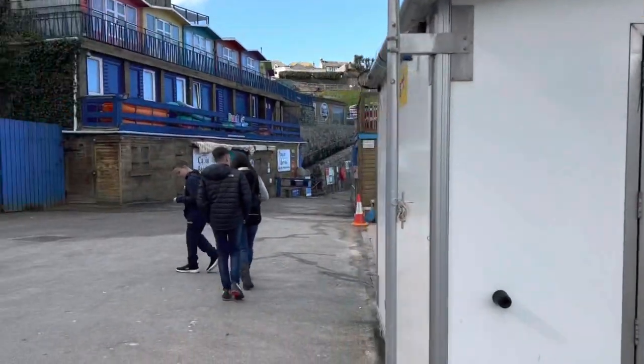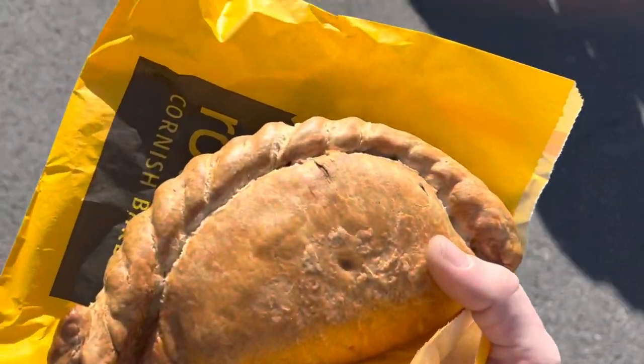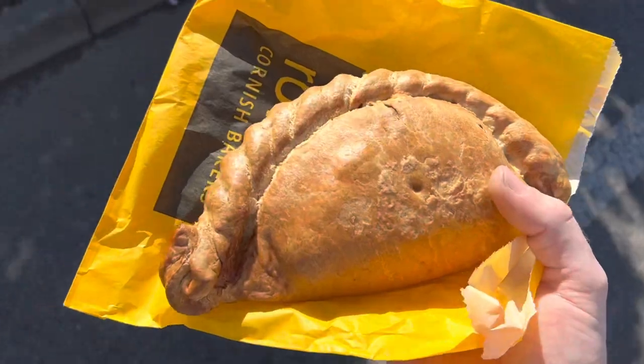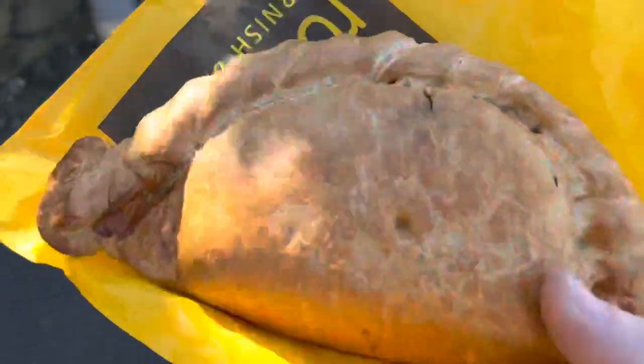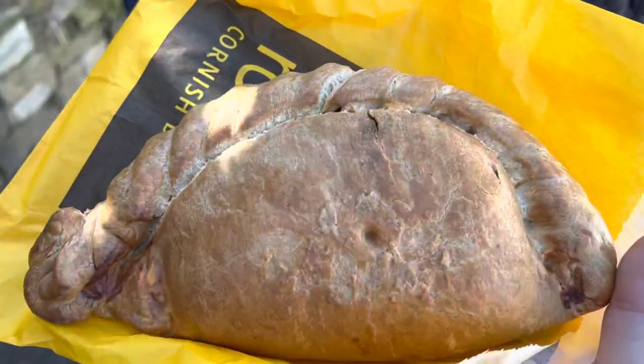Happy days. Right. You ain't in Cornwall unless you get a pasty. I've been hunting the whole of Newquay, and that's the biggest pasty I can find. Check that out, boy. That's the hammer. That is the hammer.